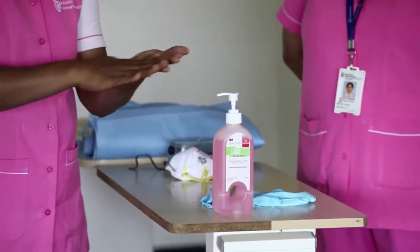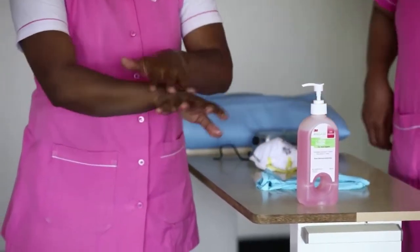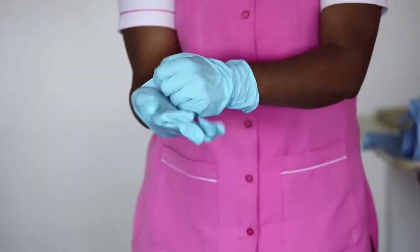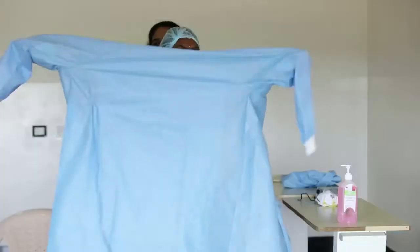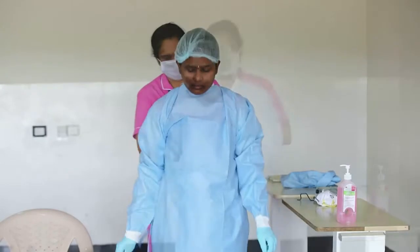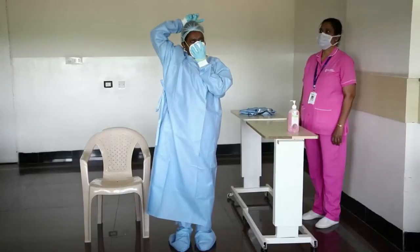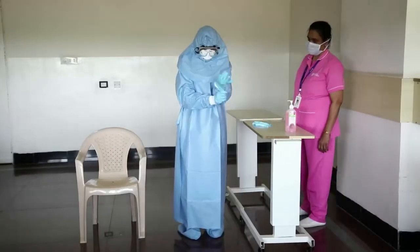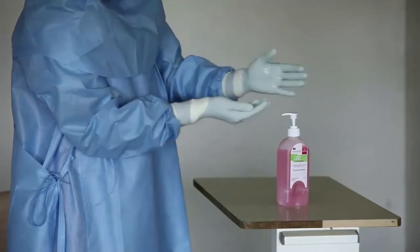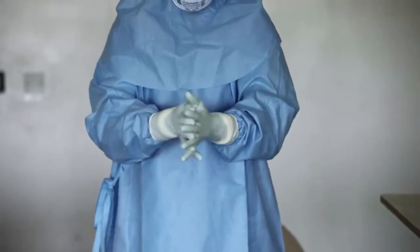Use hand rub to sanitize hands. Wear the inner hand gloves. Wear the gown. Followed by mask, goggles, hood, and finally the outer gloves. Hand rub to sanitize hands after donning every piece of equipment.